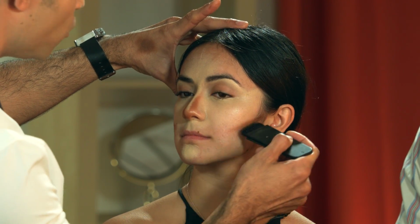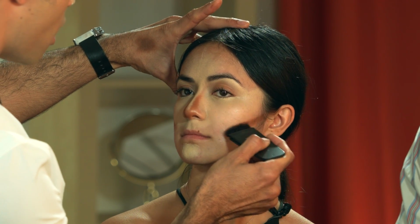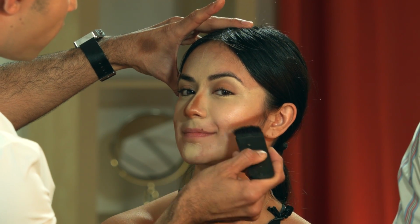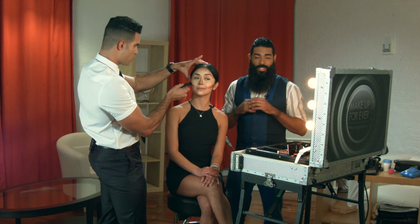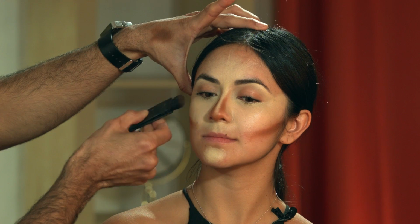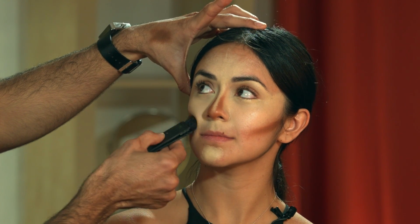And you can already see with that shaping how the illusion is created where we just gave her a bit of a facelift. I love that word, the illusion. Yes, created. Makeup is all about illusion. You can create and become whoever you want.